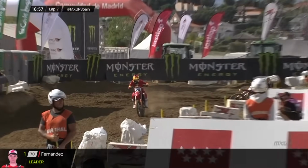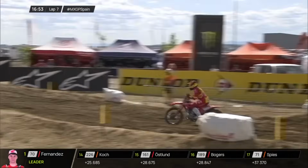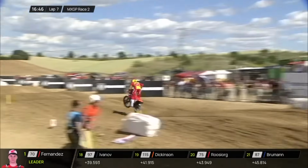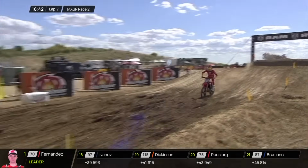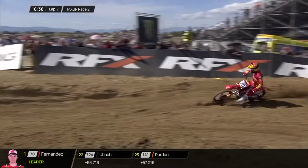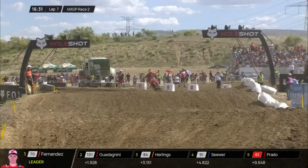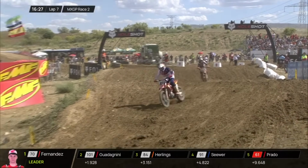Well, 191 moto wins as well. I think he has something ridiculous like over 7,000 World Championship points. So if he makes it a 192, goes 102, then of course he has that distinction, doesn't he? And he has just set the fastest lap of the race, a 152.9 on lap 6. Ruben Fernandez here, the race leader, whose lead is shrinking down to less than 2 seconds now, 154.5, 154.7 for Guadagnini, 152.9. Jeffrey Herlings just knocking a couple of seconds off, just because he can.